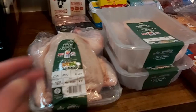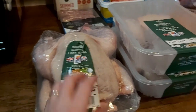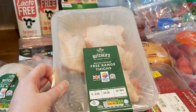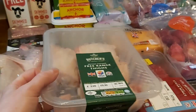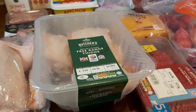Okay, so the first thing is, and I've not been able to get free range chicken for quite a while, so it's really good to be able to get this. So I've got a free range whole chicken. I'm going to roast that and do some other things with it as well. And then I've got a couple of packs of 3 free range thighs. They're in massive packets, so I'm going to separate those out and put them into bags before I put them in the freezer, I think.